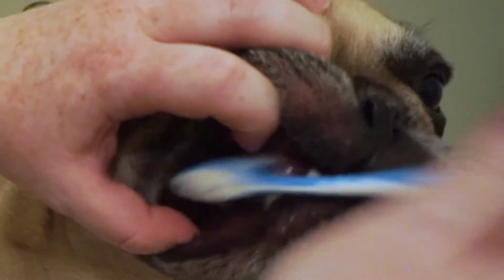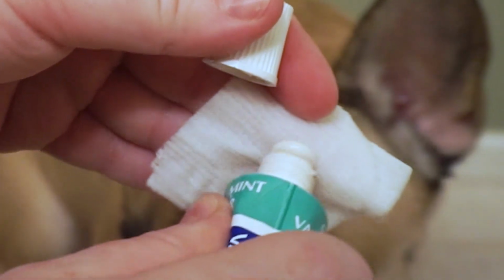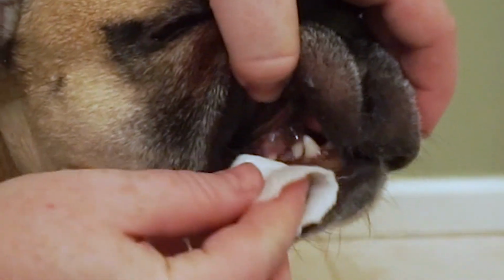If your pet does not get used to a toothbrush, or you find it difficult, there are some other options. There are small finger brushes available which fit over your finger for brushing. You can also use a piece of medical gauze to gently rub the tooth surfaces.